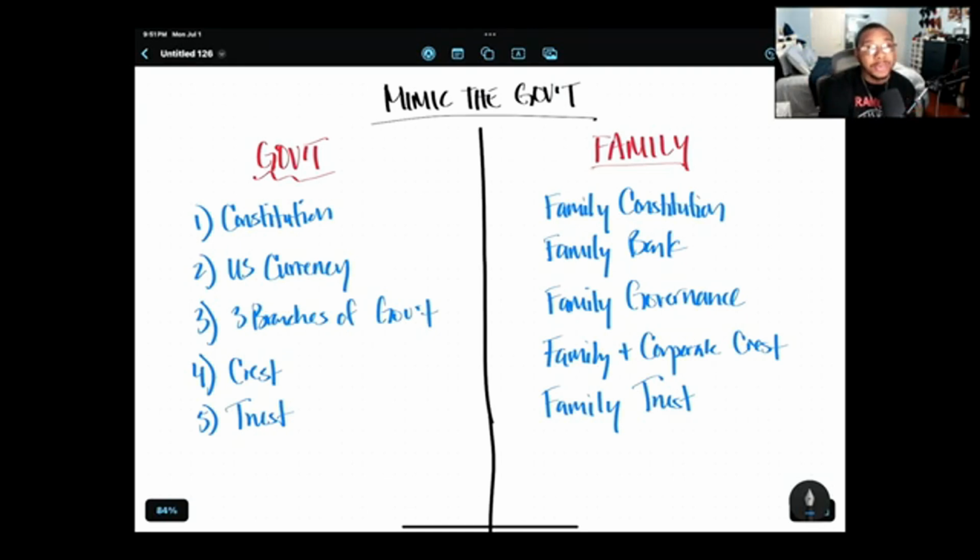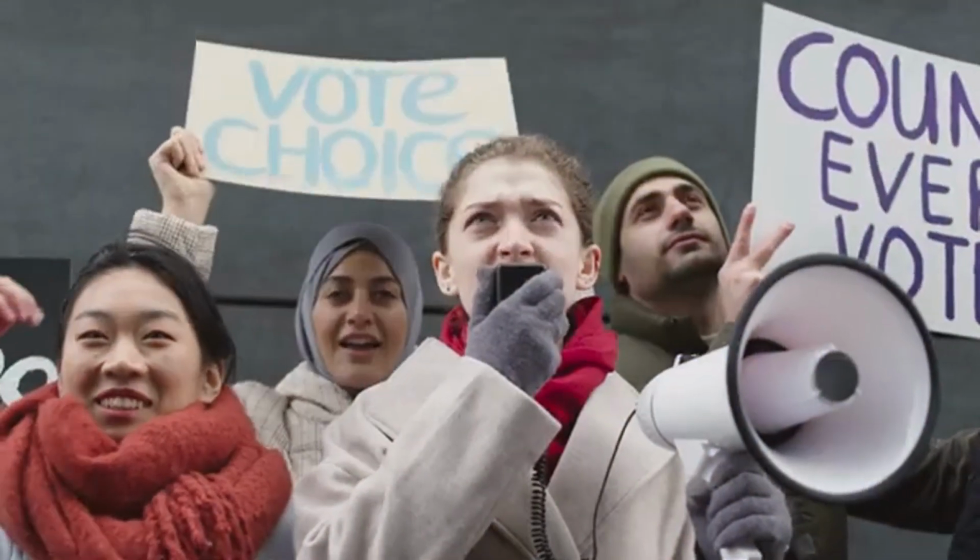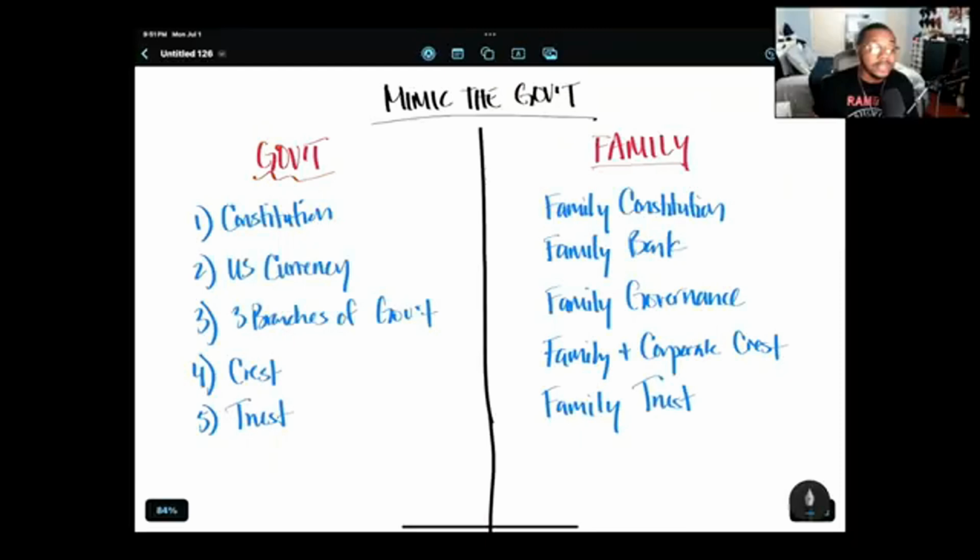Not really the man of the house, but like the presidents, right? They're appointing, those are the people who are voting. These are your voters within your family, right? They're the ones making the laws in the background. They're like your House of Representatives in a sense, right?